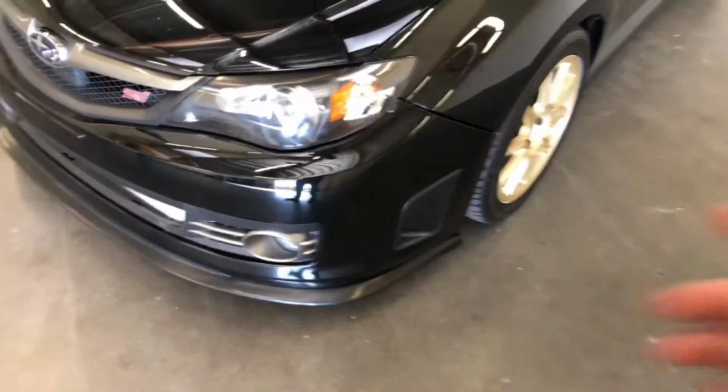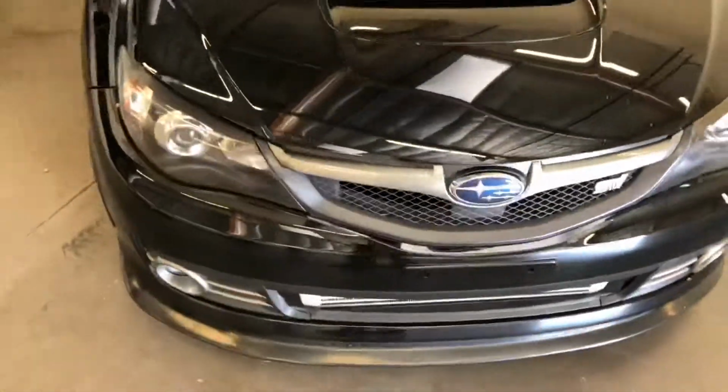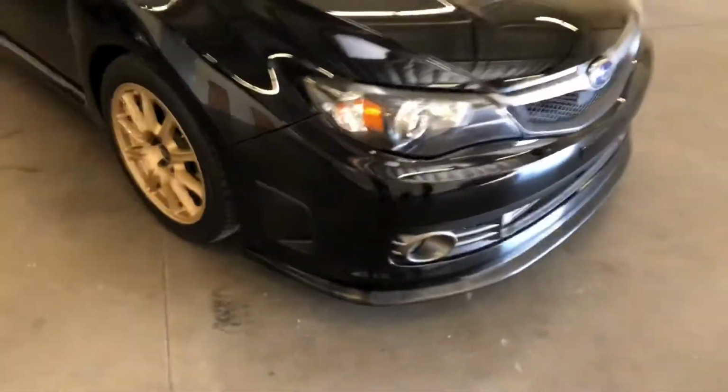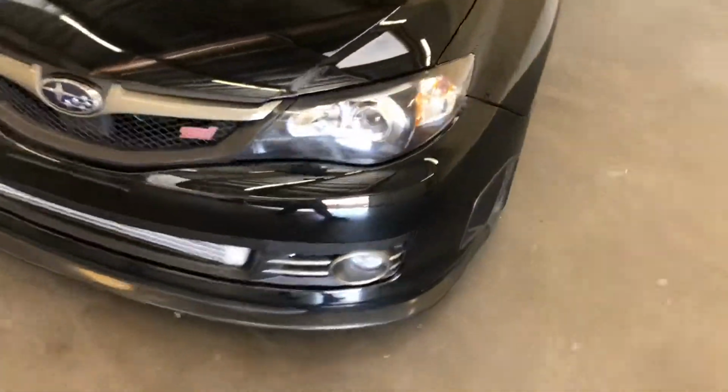By the way, on these generations, those fall off all the time. They're about 15 bucks each. I put 2 new ones on it. I got a spare in the back seat in case one does fall off. But yeah, the bumpers had some bad luck.